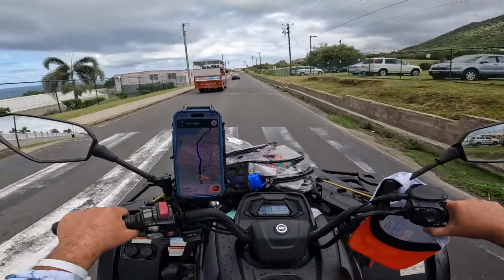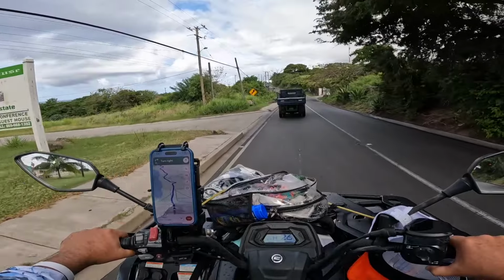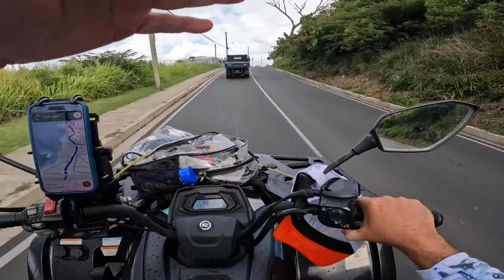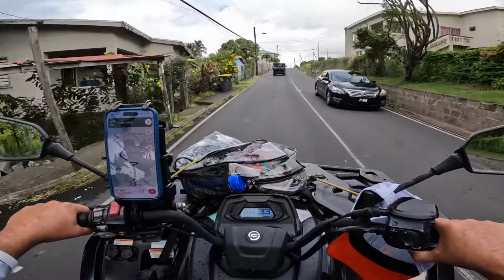More tourists from the Icon of the Seas. So far, first impression of St. Kitts, the people very, very friendly. The beach and the mountains, I love that combination. I'm enjoying this coastal road all around St. Kitts.